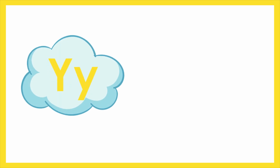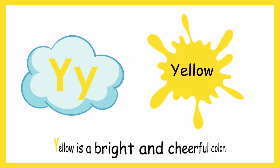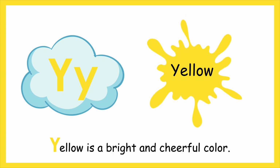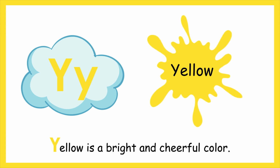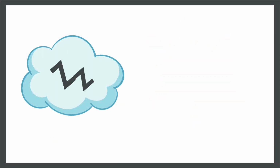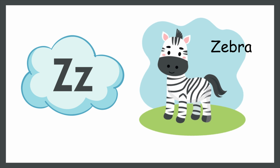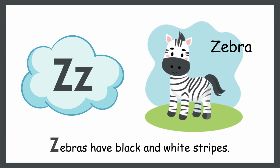Y. Y for yellow. Yellow is a bright and cheerful color. Z. Z for zebra. Zebras have black and white stripes.